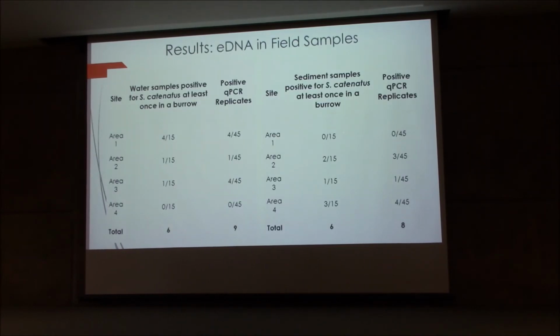For the eDNA field samples, this was super interesting. On your left is the water, and on your right are the sediment samples. In the water samples, I had 6 positive detections at the burrow level, but 9 of my replicates. Each sample you take, you're actually running in triplicate. What was really interesting is we had the most hits at area 1, where we know they are occurring, and not a lot at area 4, which is exactly what we expected.